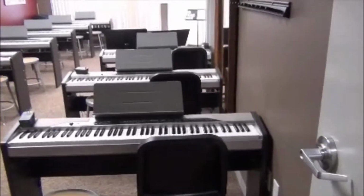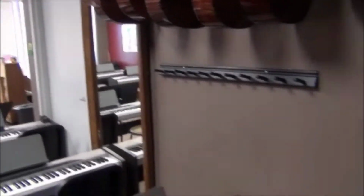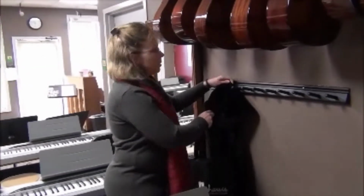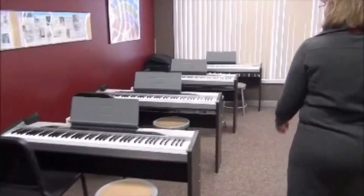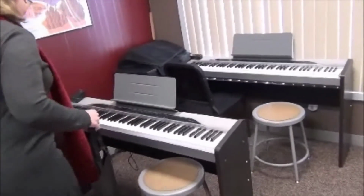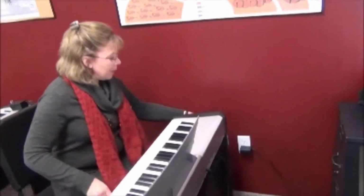And when you come in, there is a coat rack, so you're welcome to hang up your coat back here. And you can pick a spot that feels most comfortable to you. It seems like the kids tend to get their own little seat or their own little spot that they typically gravitate to each week. But when you get here, if it's not already plugged in, and it should be already, but if it's not, you can just plug in your keyboard.